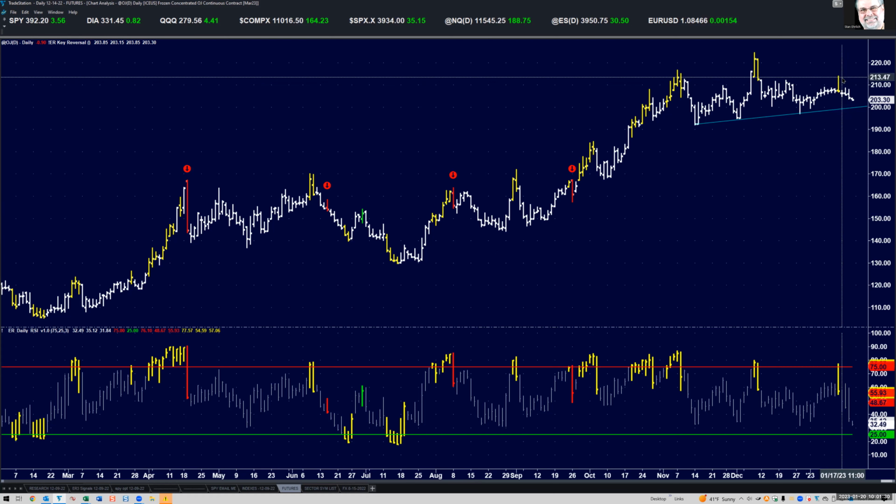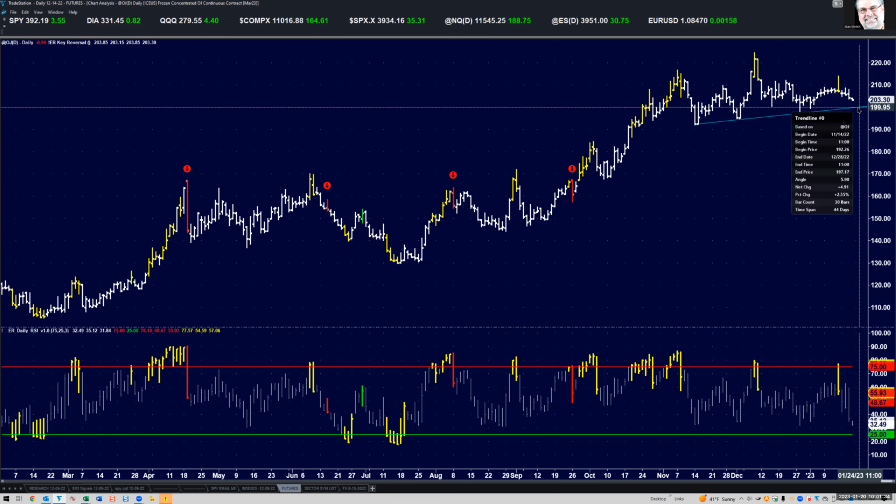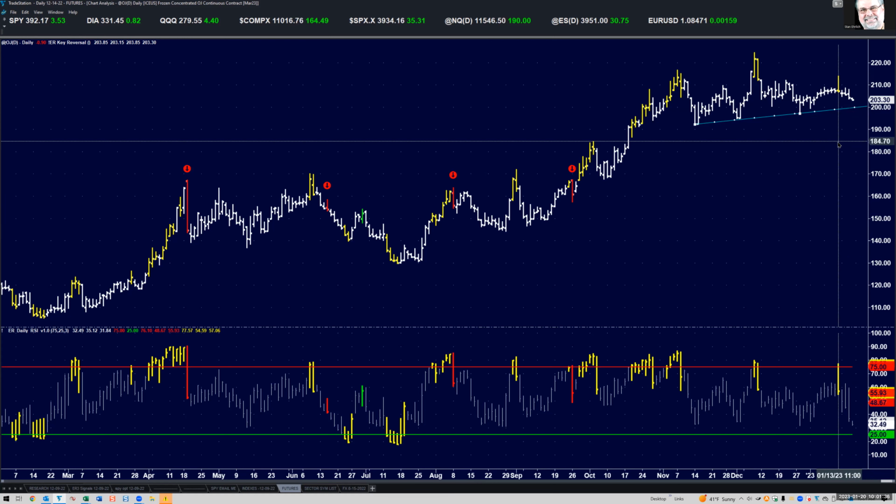This one would have done fine. Now, we need to break down below the blue neckline, and that should happen within the next few days. Downside gaps on head and shoulder patterns crossing the neckline frequently have three things. Sometimes they gap down below the line, or there's a gap involved in the day, gapping down and then all of a sudden crossing the line needs to stay below the line on a close.